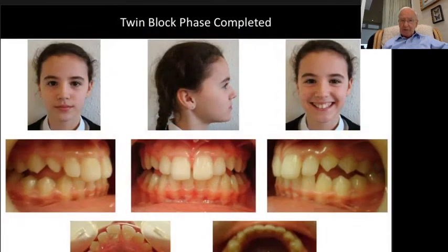This is a change after 4 months. So we have corrected to Class 1 molar and incisor relationship, overjet reduced, buccal segments corrected to Class 1. Keep the appliances in full time. Don't leave them out at this stage. It's too early.